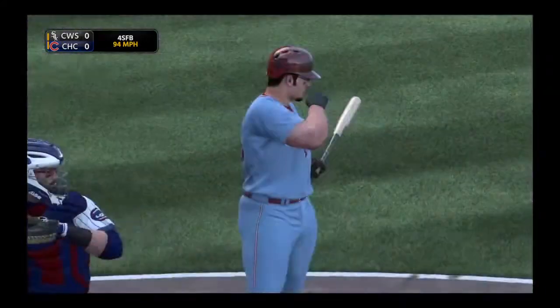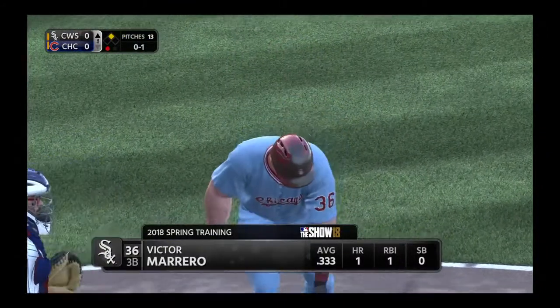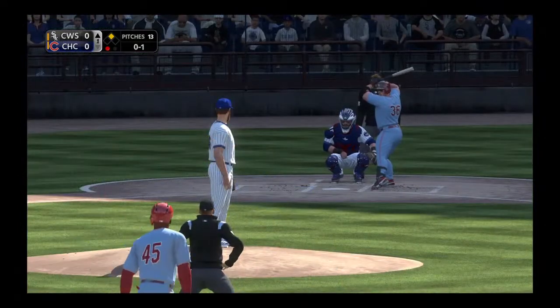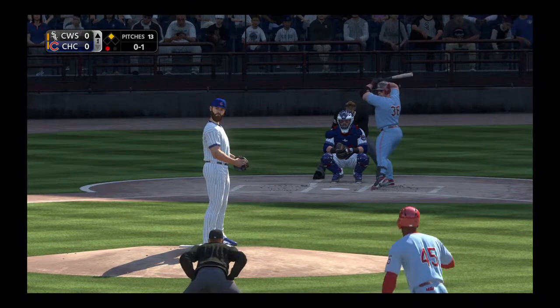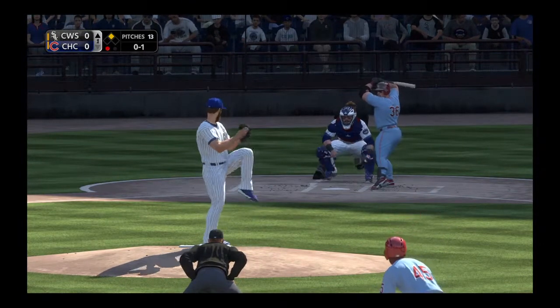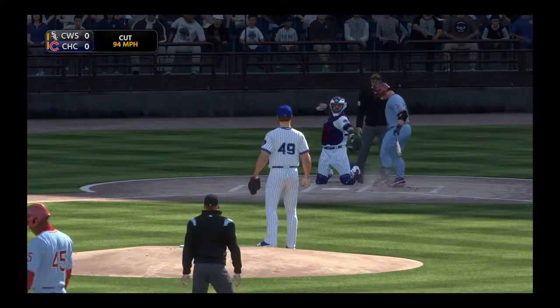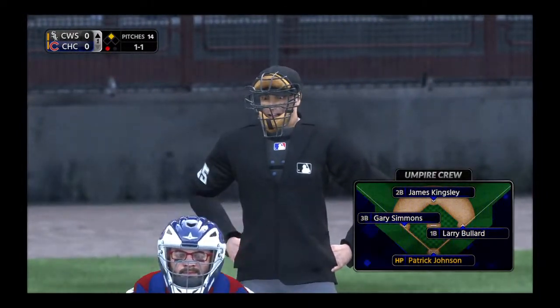And he takes a called strike. 0-1. Great chance to drive in a run here in the early going. And there's one well above the zone for a ball. Time for a look at our umpires in this one. Behind the plate is Patrick Johnson.